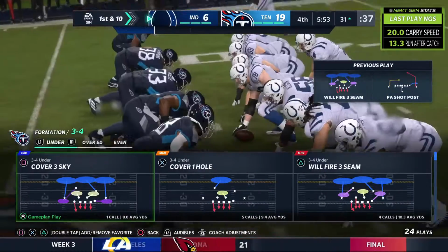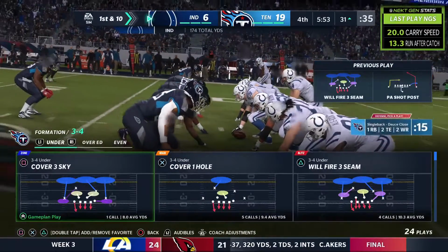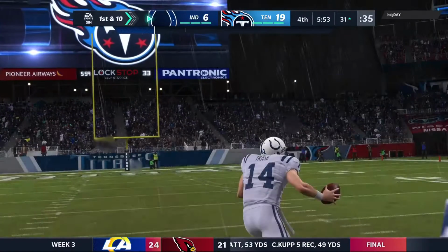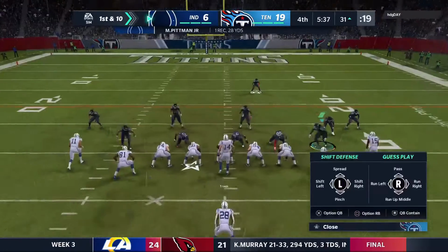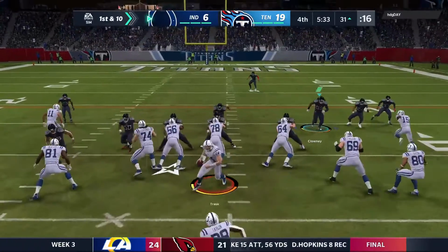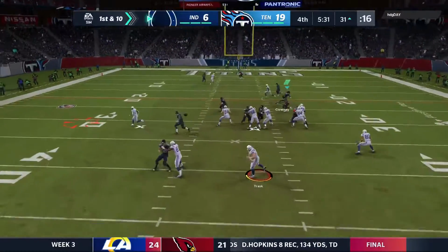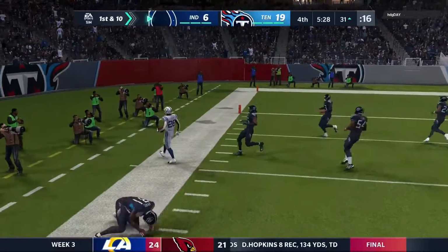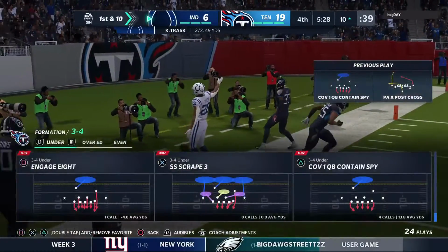I don't think there's anyone who could possibly doubt how fast he could run in the open field. But if there were, he silenced those thoughts there. So operating from Tennessee territory now. Here's 1st and 10 down at the 31. Now left side on the swing pass. And he is out of bounds right around the 10-yard line.